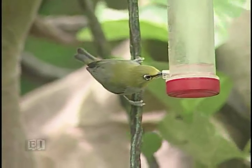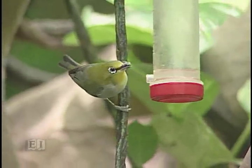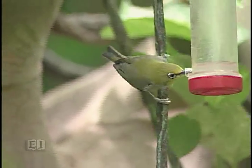You can see why they're called white eyes. They've got black eyes, but a little white ring around the eye. And very active birds. They're just like on the go all the time. And if people think there's no birds in the dome, there's how many white eyes out here? Oh, there's over 100 white eyes alone.